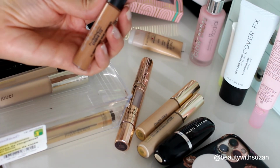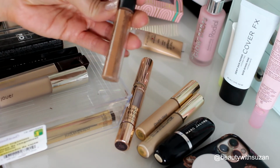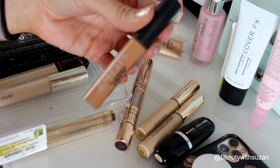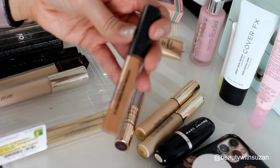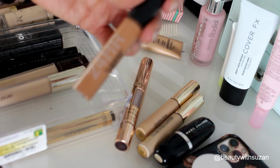I have a bunch of these MAC Studio Fix concealers. This is very dark, but I use it to contour with this one. So I have other shades. They're downstairs in my office. So I love this. It's very lightweight. It gives you beautiful coverage. I use it on my clients all the time, but I just kept this one to contour with, but I'm going to keep it in the other drawer.